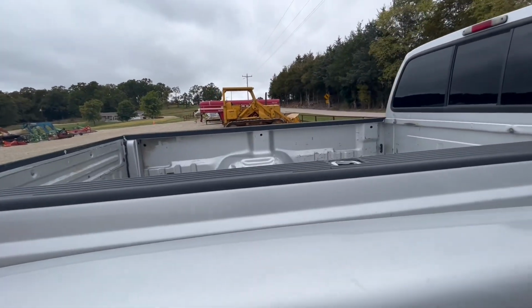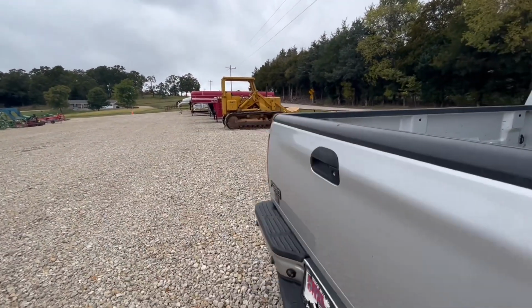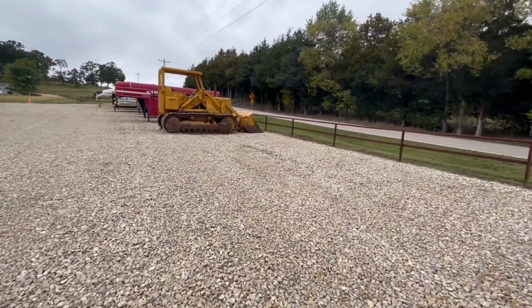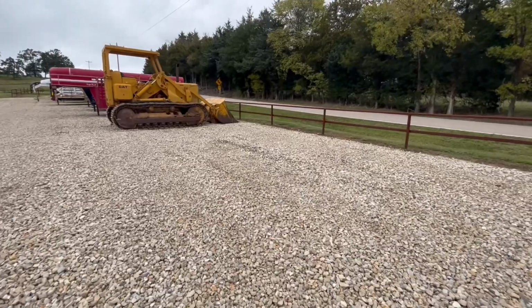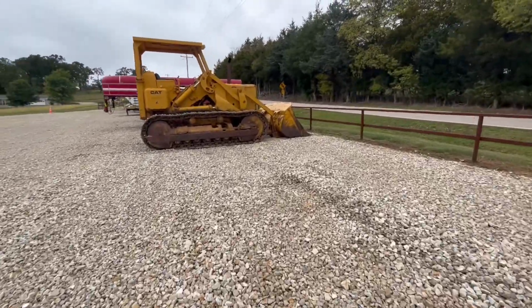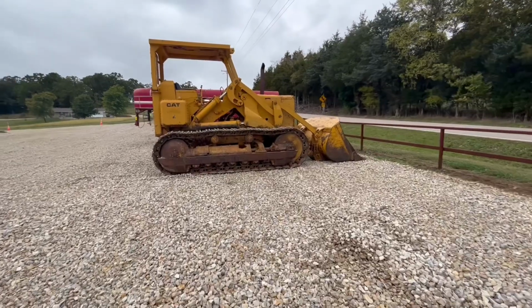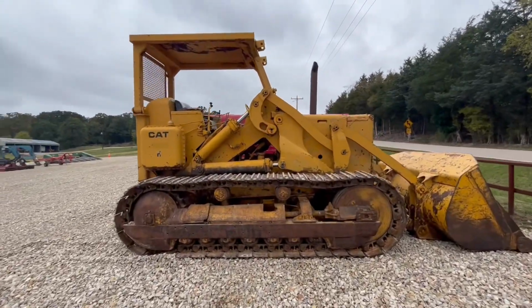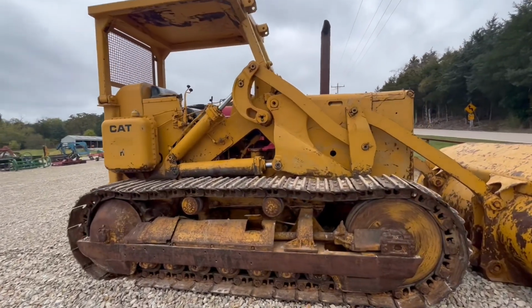Got a pretty clean old Cat up here, 977H crawler loader. Came from a farm out by Chamois. Farmer out there had it. He's been doing work on his farm with it for quite some time. Just did a week's worth of dirt pushing with it right before he brought it in. Finished his last project up.